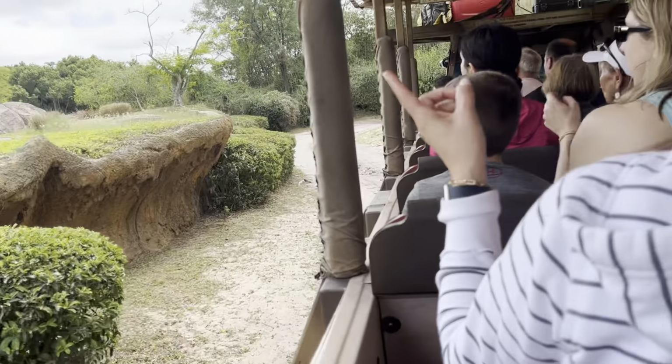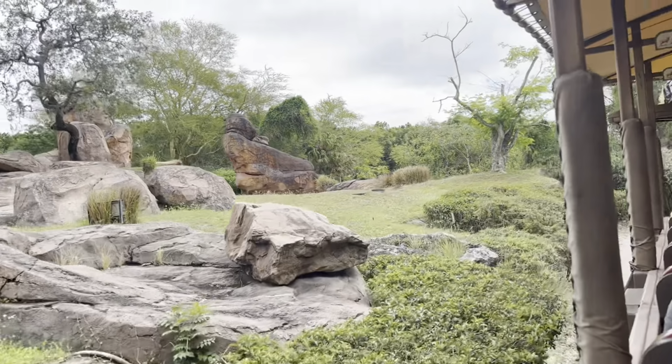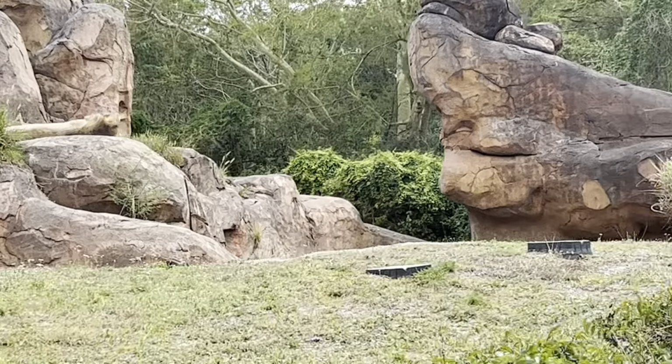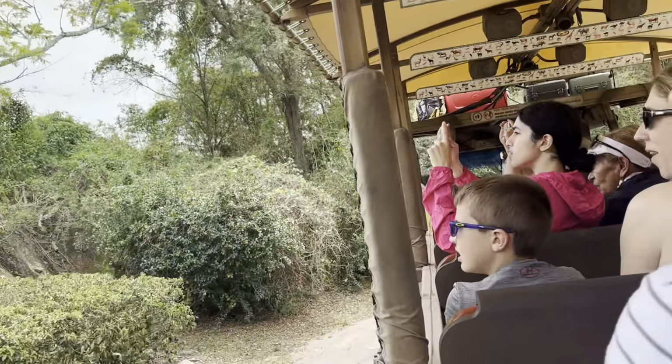I want to focus your attention to the left-hand side. So it's coming up. He's laying right on the line. You see him? Right there. It's just like the lion. Looks like just behind us is a female. The female's right there too.